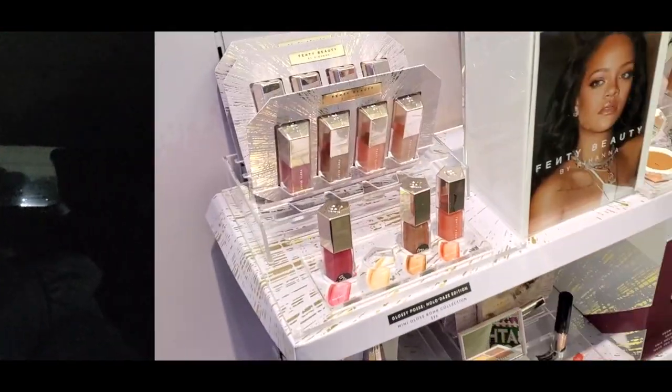I admit. So yeah, let's go into the mall, and probably we'll just be filming. This is my phone camera because my vlog camera is charging at home. So let's go into the mall together.